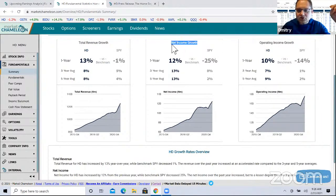What about net income growth? So last year, that grew by 12%. You could see net income in the S&P 500, they're impacted heavily. That was down 25%. But even on a 1-year basis, 3-year basis, 5-year basis, it exceeded growth versus the rest of the market.